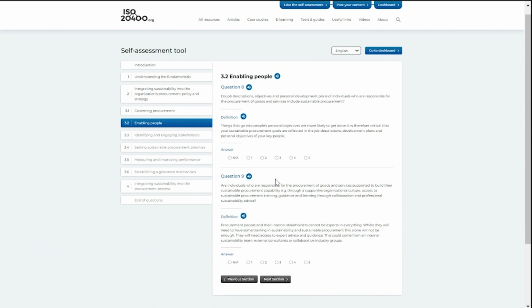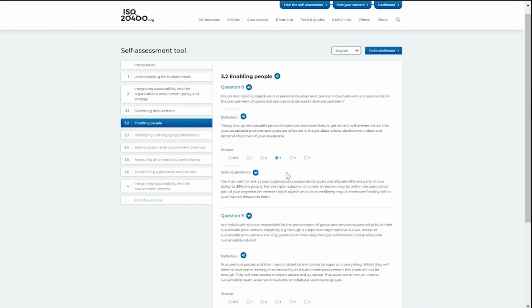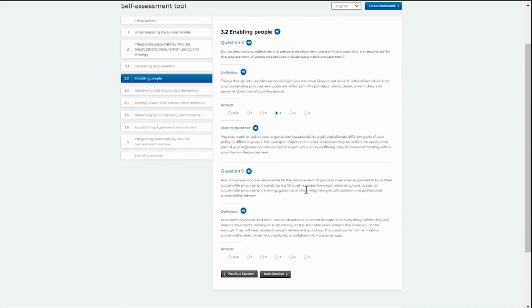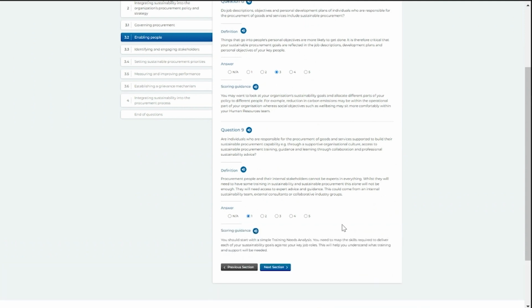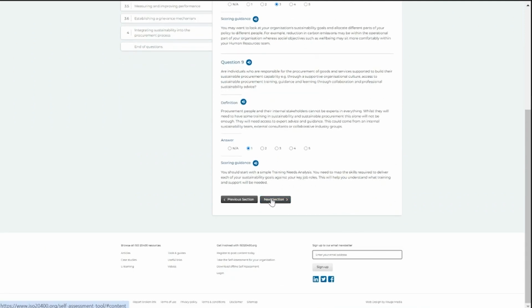So this one is about enabling people, so training, advice, guidance for people, etc. I've scored a 3 for that. Question 9 is all about individuals building their capability. I'll score a 1 for that, very low score. So if I score a low score, it says you should start with a simple training needs analysis. You need to map the skills required to deliver each of your sustainability goals against your key job roles. This will help you to understand what training and support will be needed. So a low score will tell you where to start.